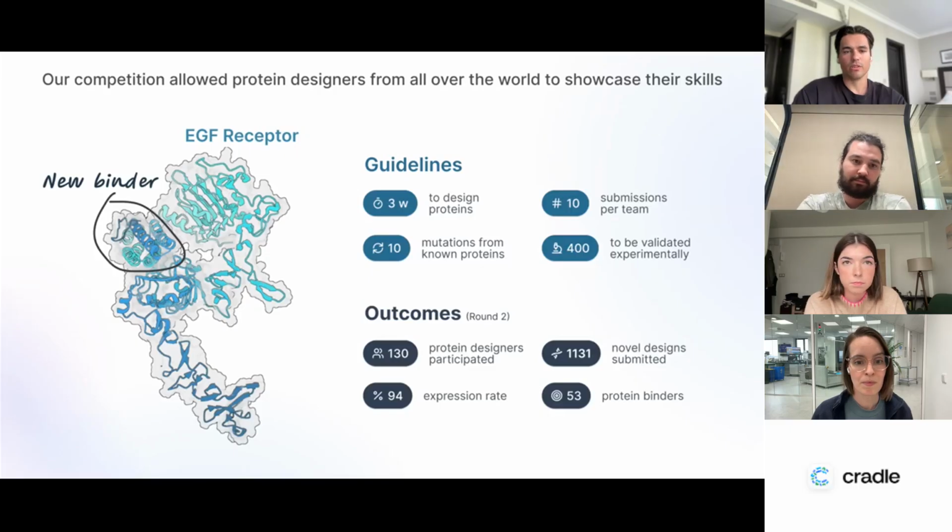And the outcomes were really great because we had over 130 protein designers participate in our second round. We ran the first round before, that was a bit smaller. And then the second round was really where most of the people had found out about us, and there were lots of protein designers joining. So we had 130 participants, over 1,000 novel proteins submitted. And then out of the 400 that we tested, we had over 90% expression rate. So people really designed some really good expressing proteins, and over 50 binders that bound to this growth factor receptor, and basically could have a therapeutic effect here.